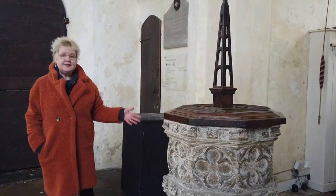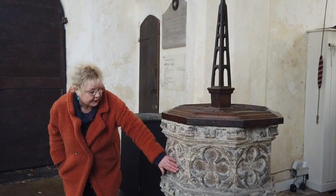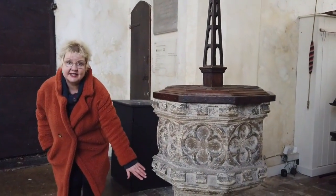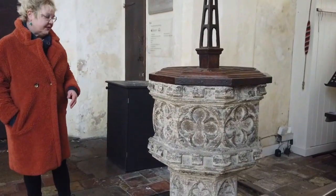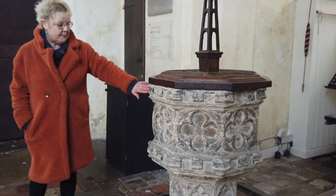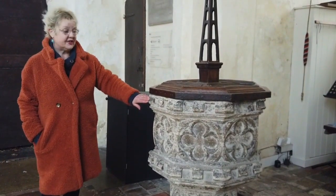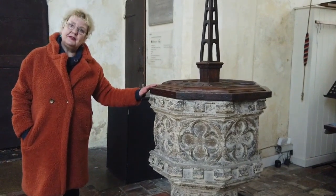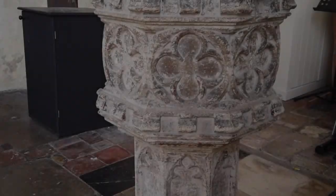At Hungate, the 15th century font has a design of quatrefoils around the bowl and then tracery against the stem. It's a little bit more restrained than some designs that we find elsewhere. It was possibly coloured originally, like a lot of other features in the church, and it would have probably had a more elaborate cover than this 17th century replacement.